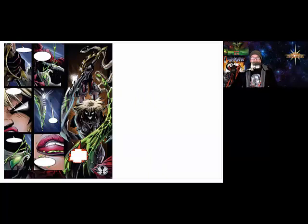And so on the last page here, we see this angel saying, okay, it's over. I'm sending you back to your master. There's only one way to permanently kill an undead being, and that's to cut off its head. And I'll make sure Angela holds your head before she dies. So we see her lift her sword above her head, and she's about to cut Spawn's head off.